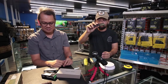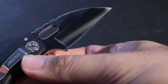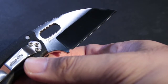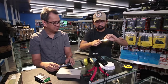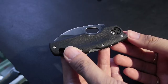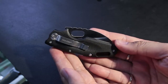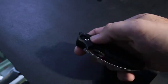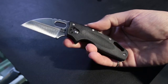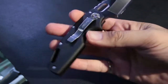Morakniv. Comes in different colors also. Alam ko may coyote rin kami yun. This one's a bit more expensive, 2,450. Pero it's easier to open this one. Yes. And if you look at the choil talaga siya na finger talaga. Pang finger talaga siya. Nice. Very good utility knife and small enough to be carried anywhere.